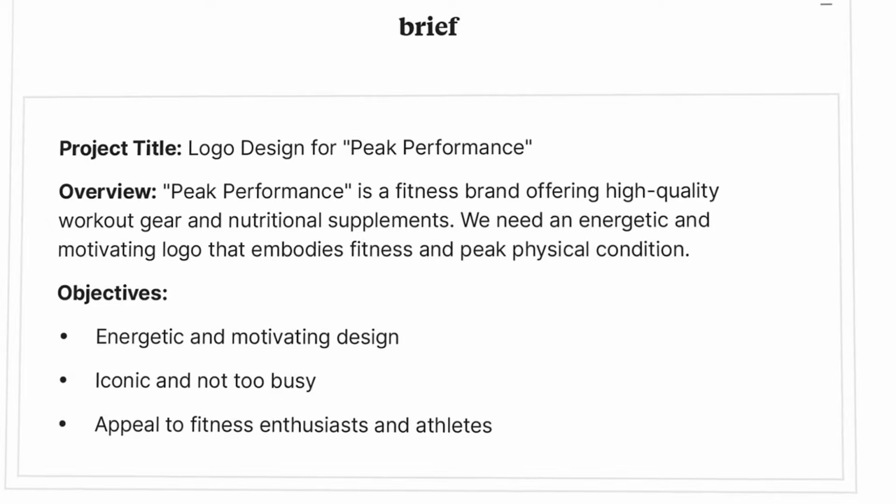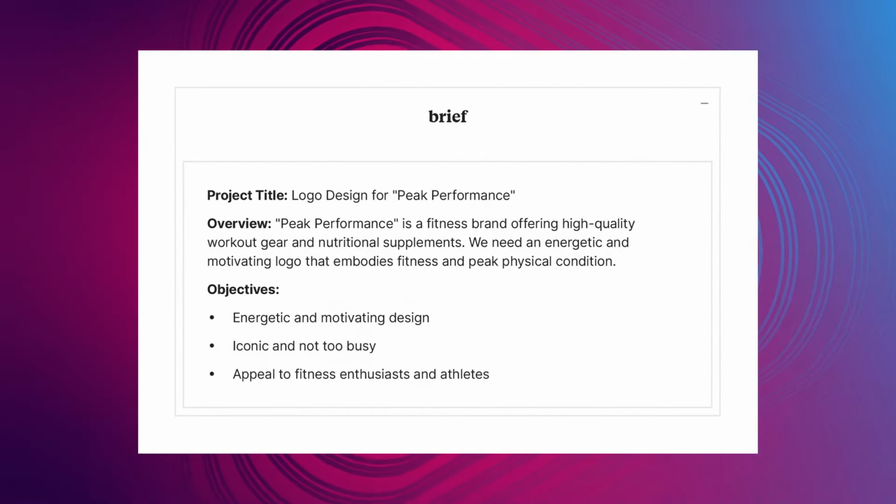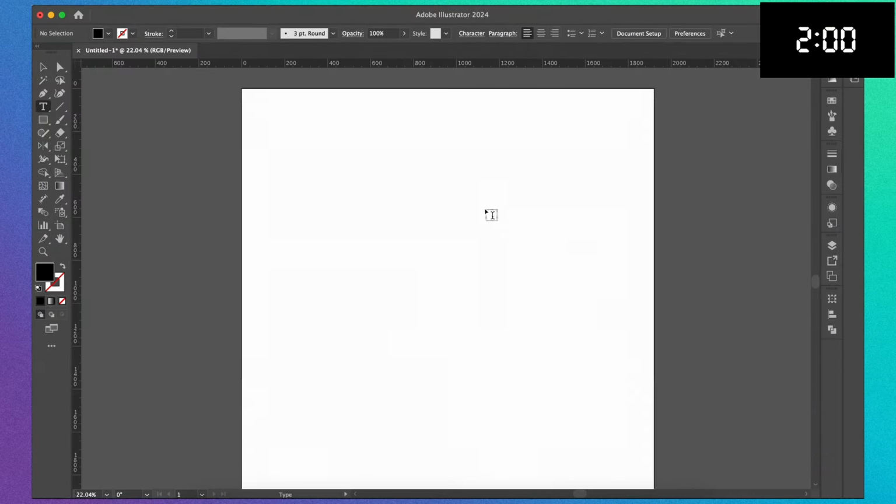Now, of course, for this challenge, there isn't going to be any planning, any research, or any of the, well, important parts of the logo design process. We're just going to jump headfirst into the actual designing, and this is how the 2-minute logo actually went. So yeah, I'm narrating this after the fact.